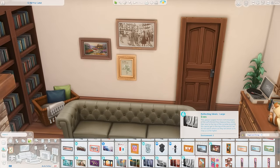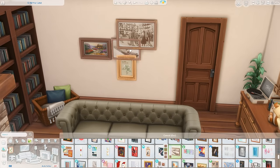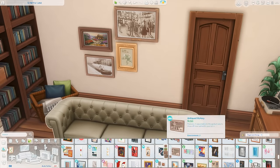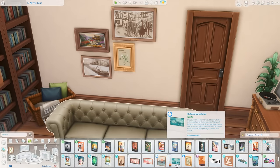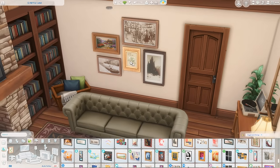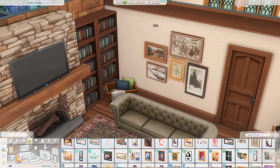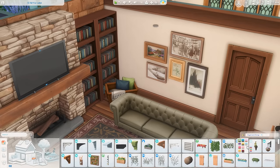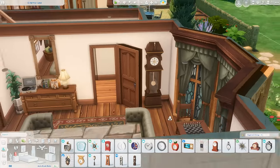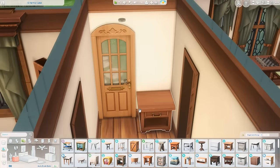It took me a while to figure out which paintings to use because I just felt like the style of this home was hard for me to achieve without using all of the same paintings so many different times. So I ended up using quite a few swatches of the same painting here from Get Together. And then I changed all the swatches, and I believe we get a plant over on the other side as well. I've been using this one also from Get Together quite a bit to kind of go with gallery walls. And then behind the door, I added a grandfather clock, which I thought was really pretty.